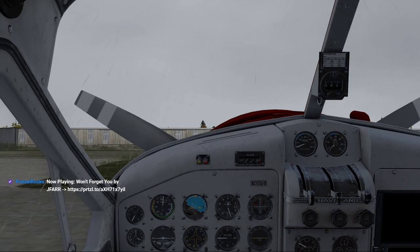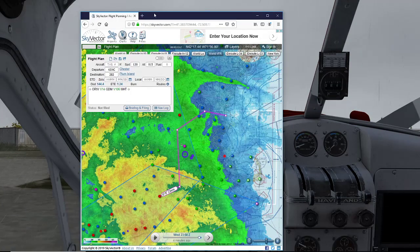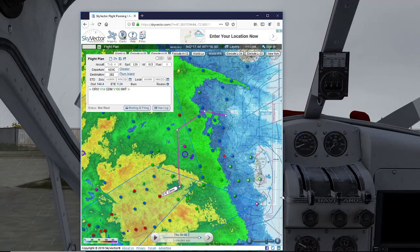Happy Wednesday, stormy Wednesday here in the northeastern part of the United States. Something I think they call a bomb cyclone. Is that what's happening here? This is what it looks like on the map. I believe we've got another couple of hours before the heavy stuff starts.